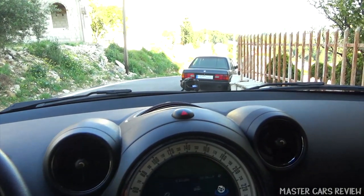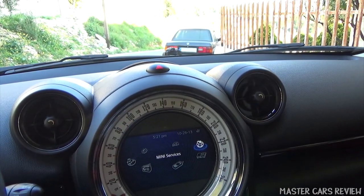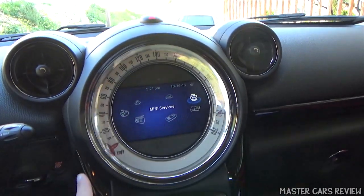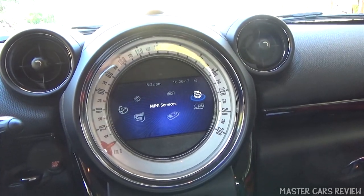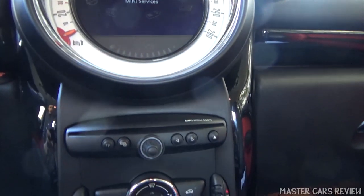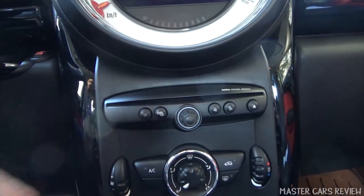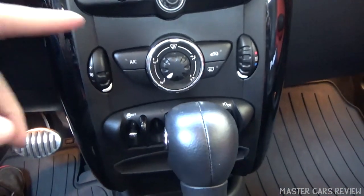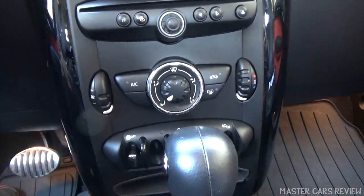Then coming on to the center of the dashboard, you have your lights for the hazards, big air vents for the air conditioning. You have this huge speedometer, and then the infotainment. We're going to be talking about that in depth later. Then you have this Mini Visual Boost. You have the CD inputs and all your voice commands. You have the climate control. It's not dual zone in this car, but it's okay.